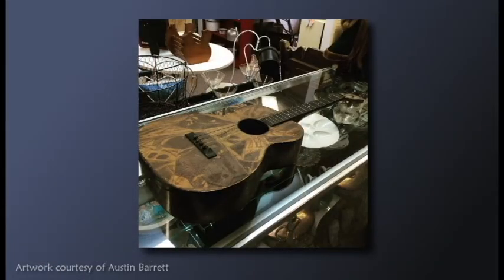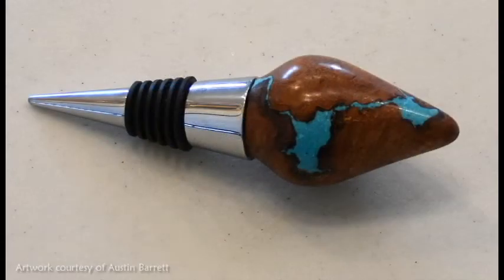Austin Barrett began exploring the arts with watercolors and other painting classes. But it was not until he took up guitar repair that he found something that really spoke to him creatively. He bought used guitars from local pawn shops, fixed them up, and resold them. This was just the beginning of a love for the fine art craft of woodworking.